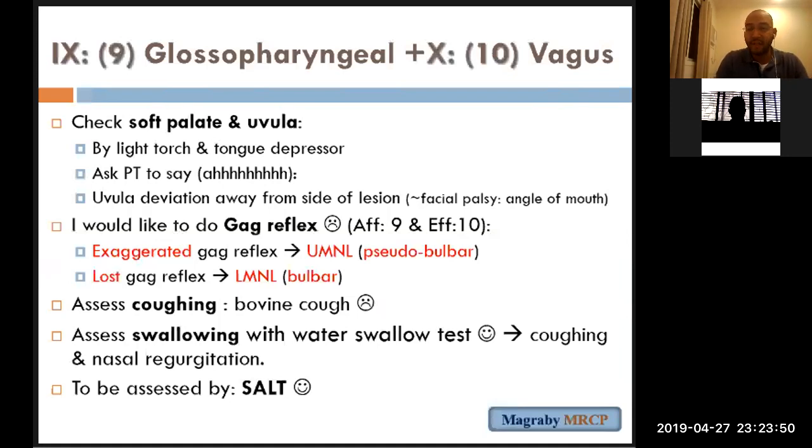And this matches with the upper motor neuron lesion in pseudobulbar palsy. But if you touch and there is no response at all, it's called a lost gag reflex, which occurs in the lower motor neuron lesion in bulbar palsy. So exaggerated matches with pseudobulbar and loss matches with bulbar affection.